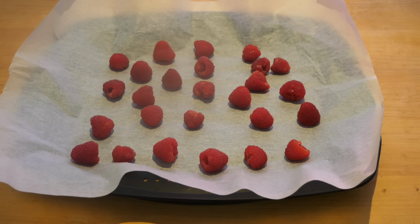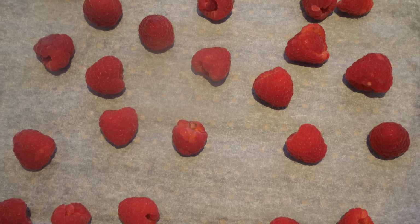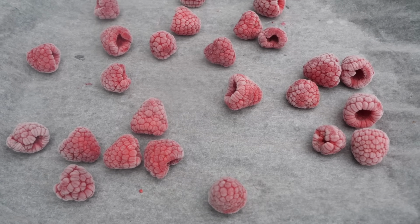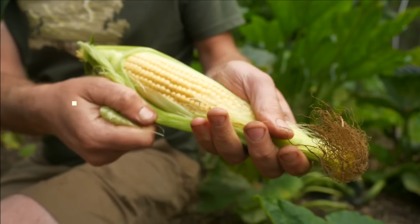You can freeze berries, it's so easy to do. Just spread them out individually onto parchment-lined trays, pop them in the freezer till they're frozen solid, bring them out, then decant them into bags or containers to then pop back into the freezer.